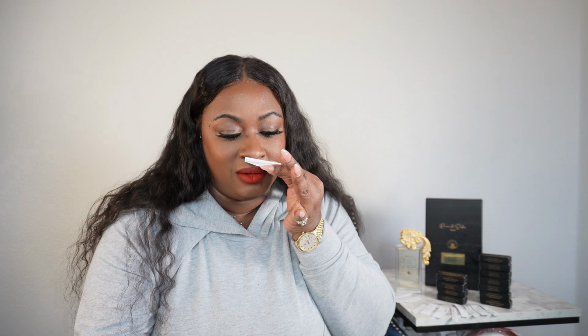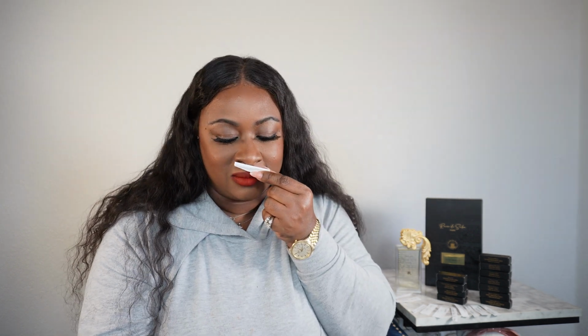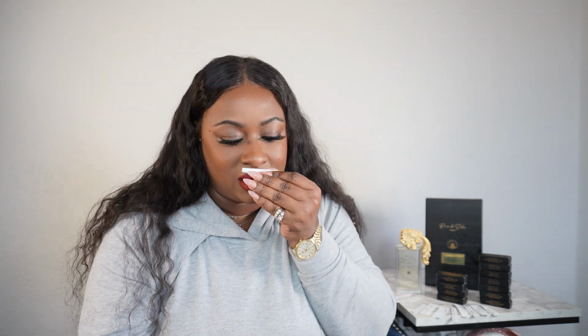I am in love with this. I think the only reason I picked the Divine Tentation over this is because of the fig, but this one right here just grabs you immediately. You really do fall in love with it, y'all.